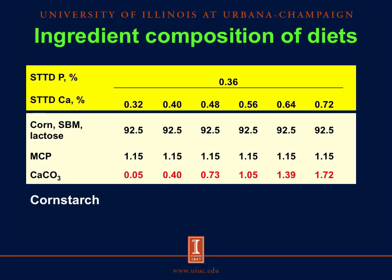This is the ingredient composition of the 6 diets. As you can see, we have the same amount of corn, soybean meal, lactose, and monocalcium phosphate for the 6 diets. However, the amount of calcium carbonate was increasing as we increased the level of digestible calcium in our diets, and calcium carbonate was included at the expense of cornstarch.